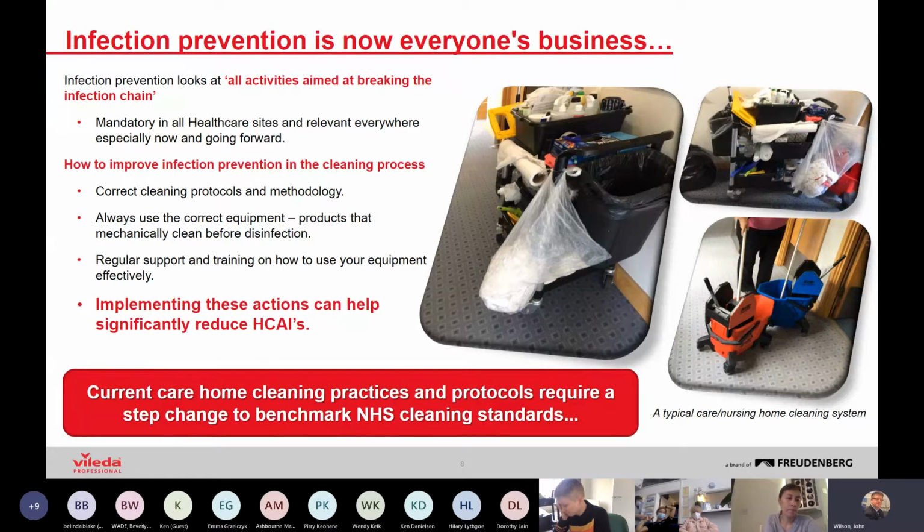Of course, we need the correct cleaning protocols and methodology. We need to be using the correct equipment, products that mechanically clean before disinfection, and I'll come on later to talk about mechanical cleaning. And you also need regular support from your suppliers and training on how to get the most out of your equipment effectively. Implementing all these actions can help significantly reduce the spread of infections within your healthcare environment. And current care home cleaning practices and protocols require a step change to benchmark NHS cleaning standards.